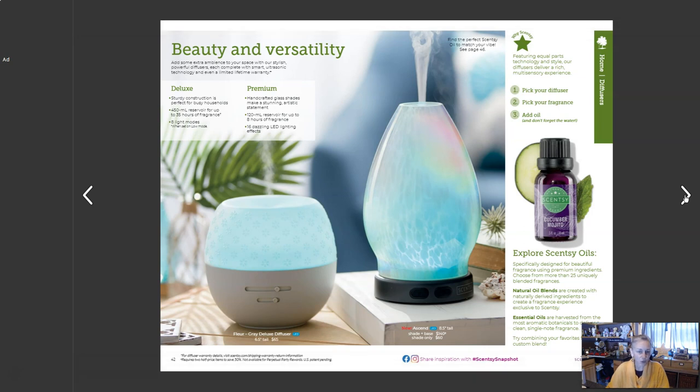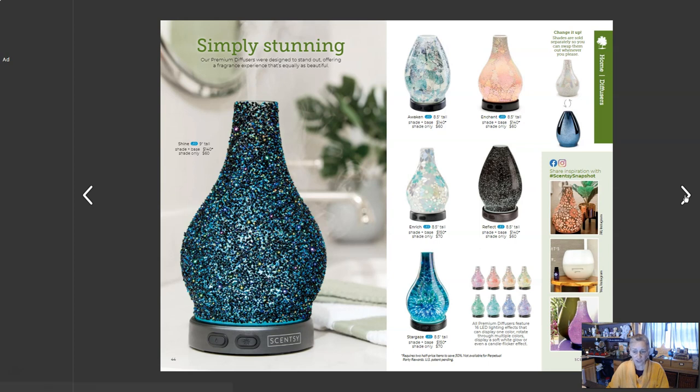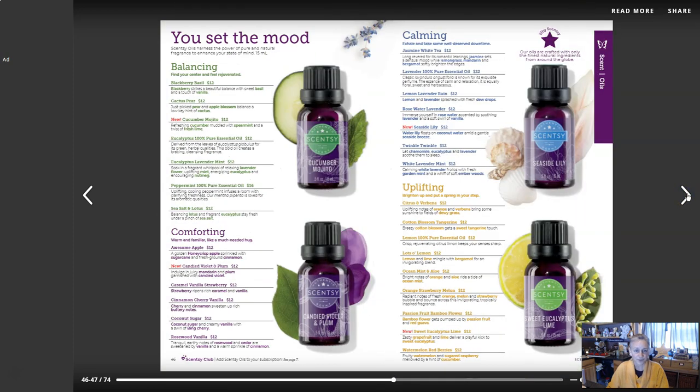So the premium diffusers are glass blown or metal or ceramic. Our deluxe diffuser is a PVC plastic. It has a much larger reservoir for water. Both have light variations and different settings for the actual nebulizing cool mist that comes out of it. For our new premium diffusers, this is the one that we are adding to our collection. There are some gorgeous lampshades, guys, for these diffusers. So stunning. See them here in actual use in somebody's home. So pretty.